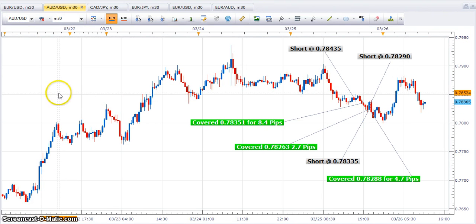Australian dollar, US dollar was very busy last night. We were trading this. We got short initially. The first one, 0.78435. Picked up 8.4 pips. Got another signal to short 0.7829. Covered that at 0.78263. Picked up 2.7 pips. And then it started to move back up. And when it was coming back down, we got another signal to go short at 0.78335. Felt like we were going to the well a little bit too many times. Grabbed a quick 4.7 pips there.